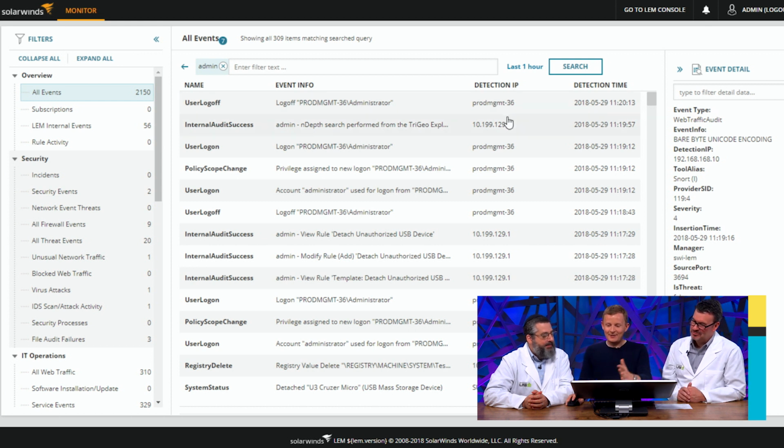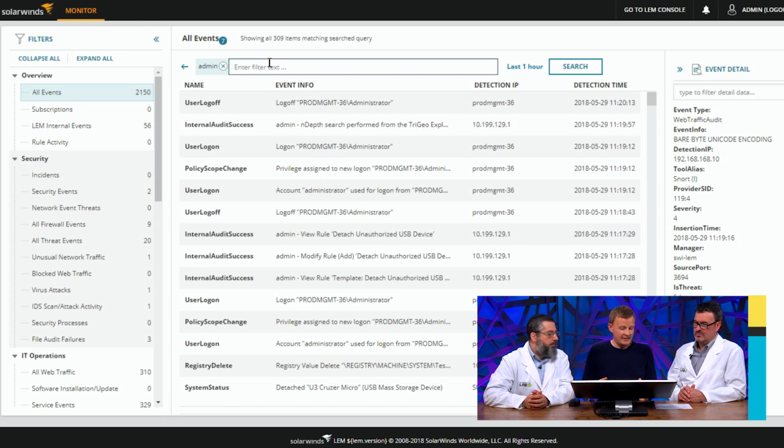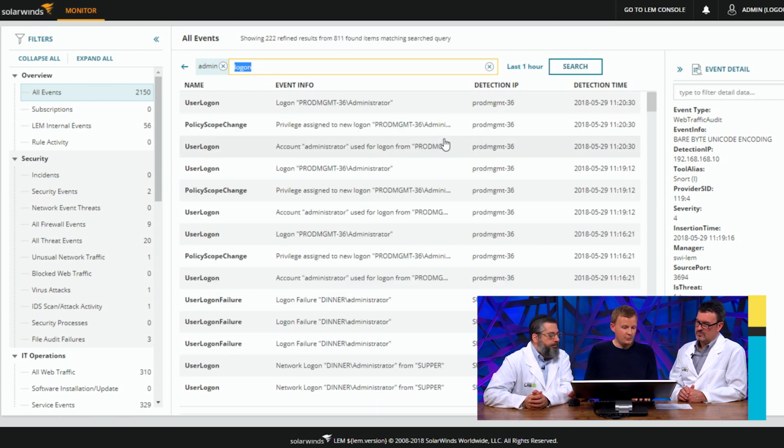So, as I was saying, historical search is also possible in the events console. It's not just your latest 1,000 events and then back into LEM. This is the historical search, and you can actually have multi-context too. So let's say I've searched for admin. I now want to add an additional field to that. Let's say I want to look at a logon event. I can now do a search, and it'll show me various keywords and multi-criteria.